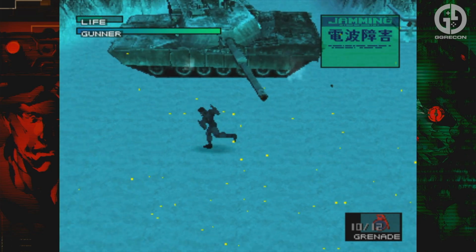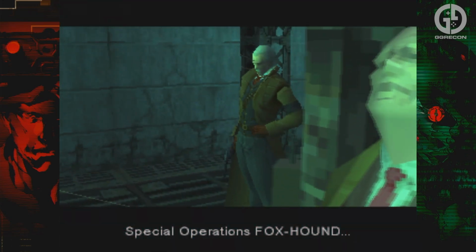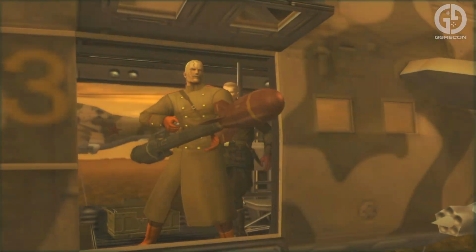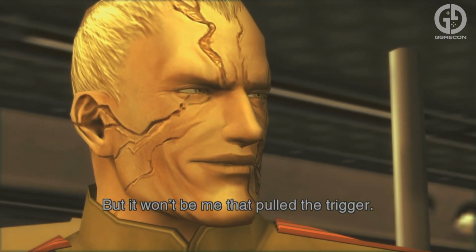The decision to maintain the original visuals and controls while augmenting the collection with bonus features and behind the scenes content showcases a dedication to preserving the legacy of Metal Gear Solid. While some, myself included, may have anticipated more substantial visual enhancements, one cool thing is this collection embraces the classic's nostalgic appeal and offers the perfect entry point for newcomers.